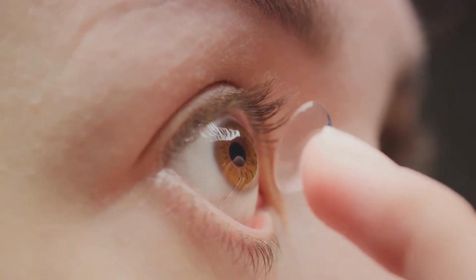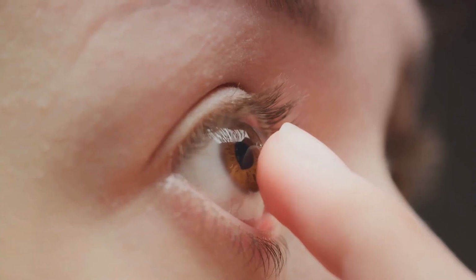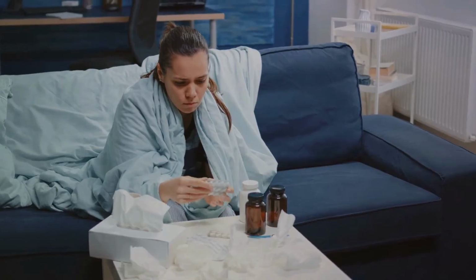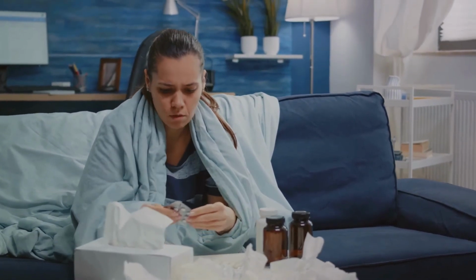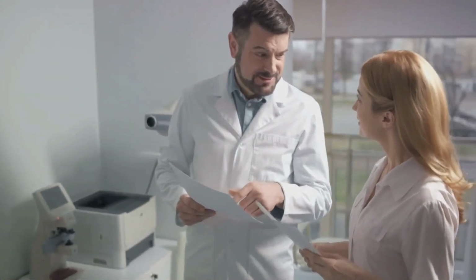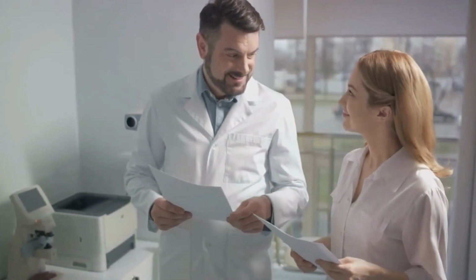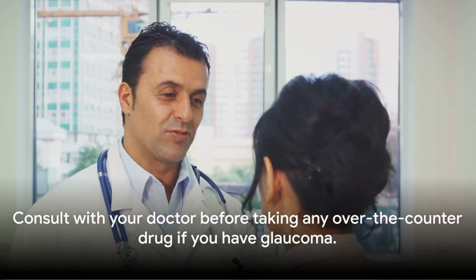When you're already dealing with a condition that causes increased eye pressure, adding more to it can potentially worsen the situation. It's also worth noting that some OTC pain relievers and sleep aids can have similar effects. It's not about panicking or avoiding these medications altogether, but about being aware and making informed decisions. In essence, it's crucial to consult with your doctor before taking any over-the-counter drug if you have glaucoma. Remember, managing glaucoma is a team effort between you and your healthcare provider. So always consult with your doctor before taking any over-the-counter drug if you have glaucoma.